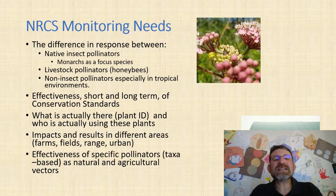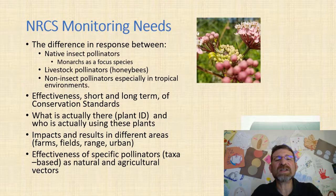So, what are our monitoring needs, and what is it that we're looking at? We're really looking at the difference in response in native pollinators versus livestock pollinators, honeybees versus sweat bees, and other native pollinators. Monarchs as a focus species is another great example of things that we want to monitor. How successful are we in the plantings that we do, whether it be milkweed or cover crops or a field border? Who's using them and what's happening? And we cannot forget non-insect pollinators, especially in tropical environments in Hawaii, in Guam, in Puerto Rico, where insects are not the only and sometimes not even the main pollinators for the agronomic and ecological systems that we're working with.